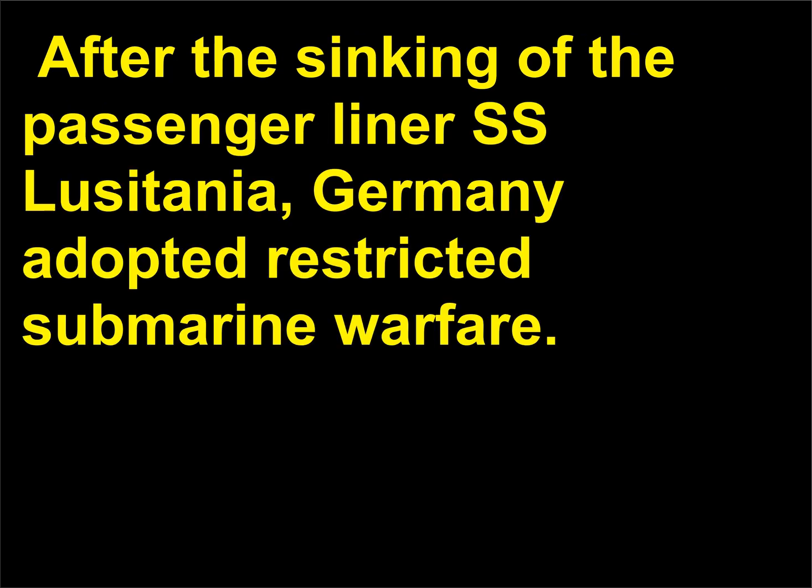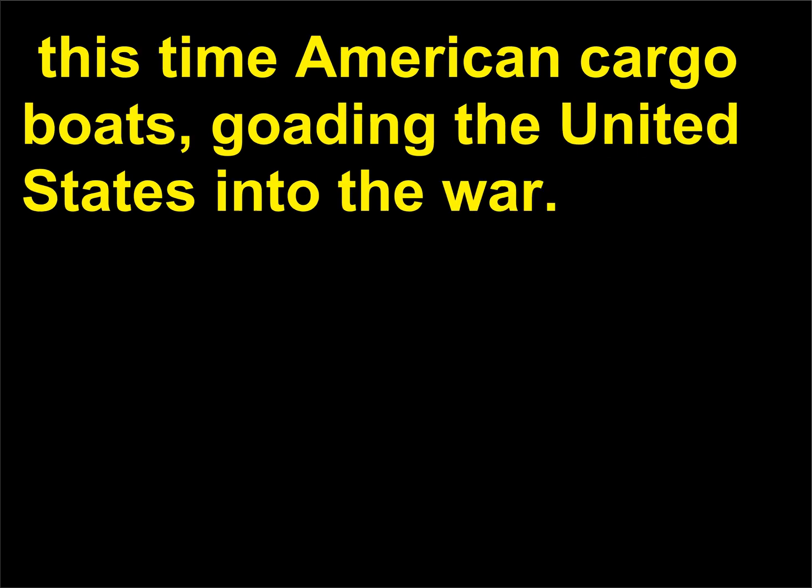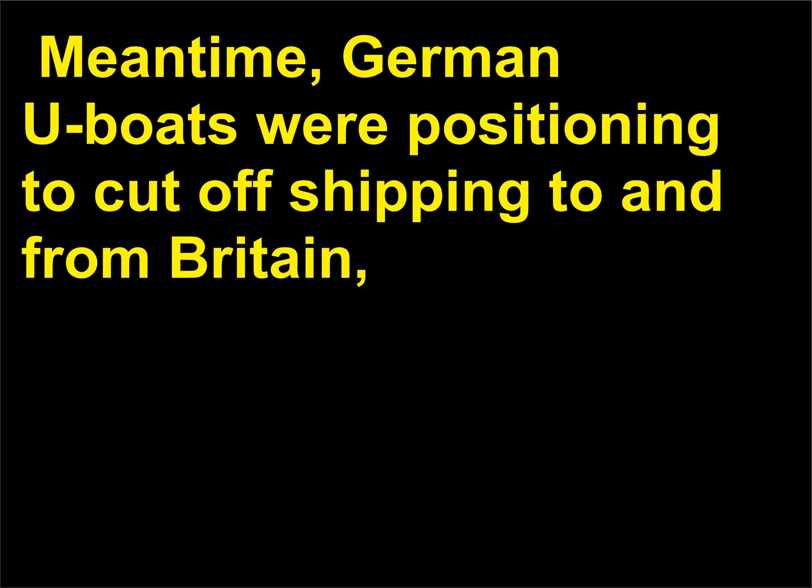After the sinking of the passenger liner SS Lusitania, Germany adopted restricted submarine warfare. But early in 1917 Germany again began attacking unarmed ships. This time American cargo boats, goading the United States into the war. Meantime, German U-boats were positioning to cut off shipping to and from Britain, in an effort to force the power to surrender.